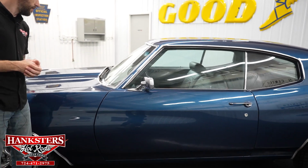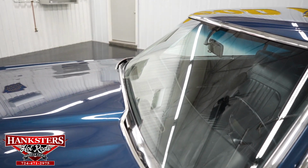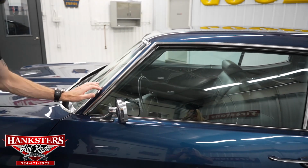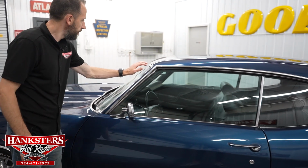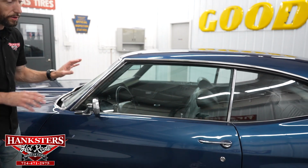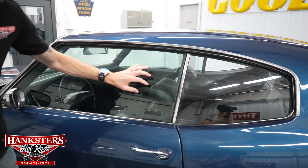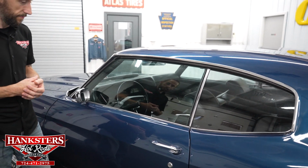Then I'm going to point out here our driver's side of the windshield. No chips and cracks, really nice shape. Our bright work on this car I'm going to point out because the bright work on the car is really nice. The chrome on it is very shiny. Few scratches here and there, but overall the bright work is in great condition. Now, the driver's side glass. No chips and cracks. Of course, those have a slight tint to them.